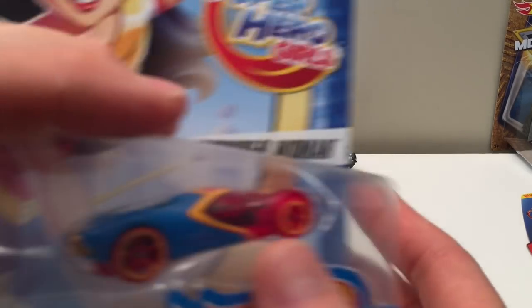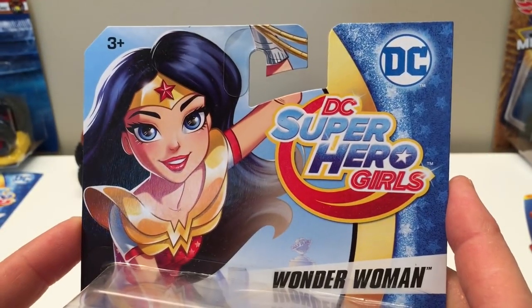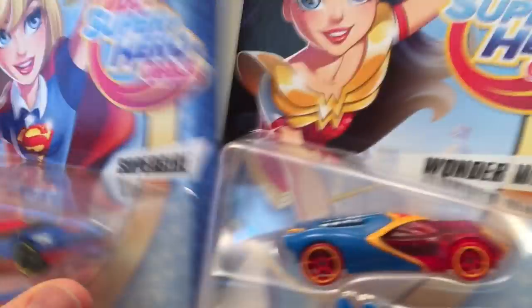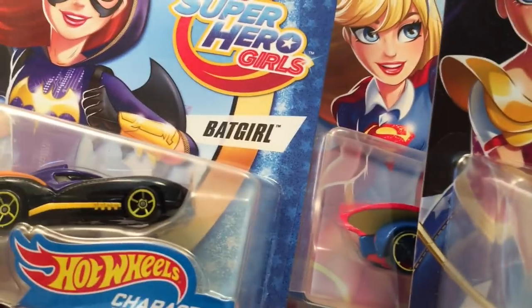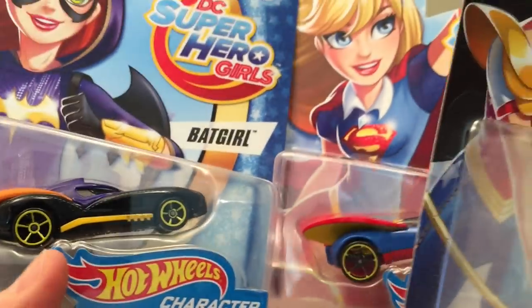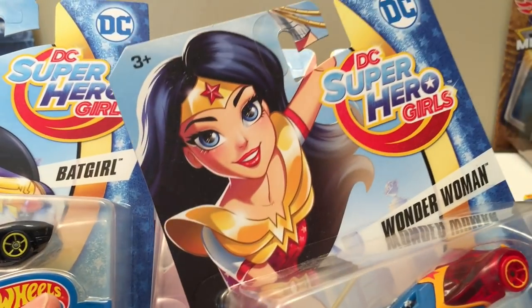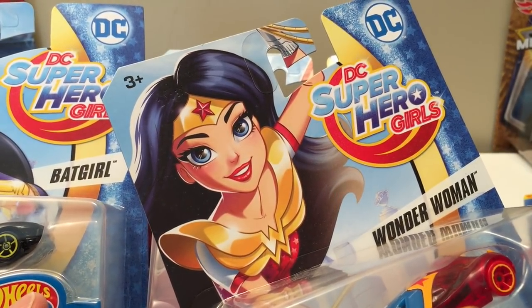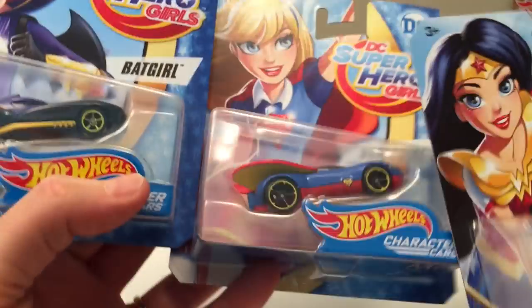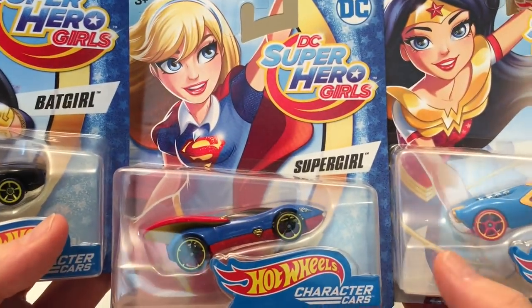Next, let's do this little series. Now this is DC Superhero Girls. We got Wonder Woman, we've got Supergirl, and we got Batgirl, and they're all three cool Hot Wheels cars. Look at them. Now I have a series going, and we've opened up quite a few of them, and that's all of the superheroes for DC. And for Marvel, we got some going too. So maybe we'll get these all opened up, and another day we'll bring those out, compare them.